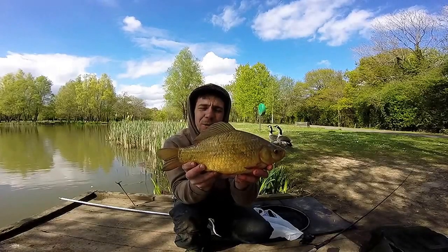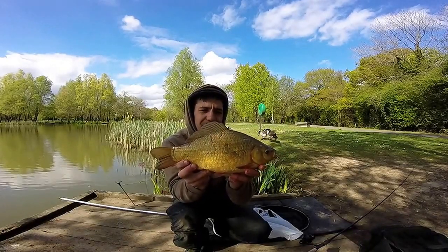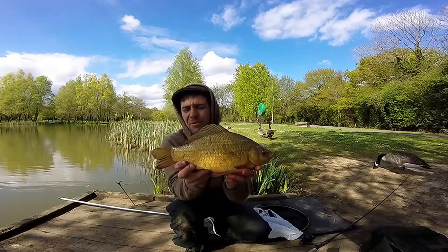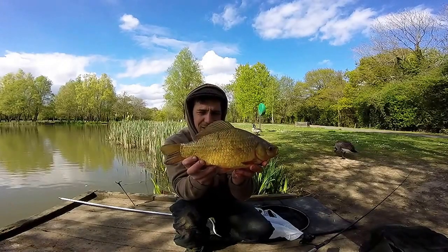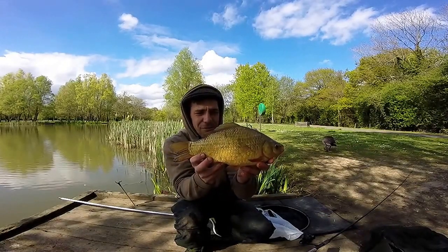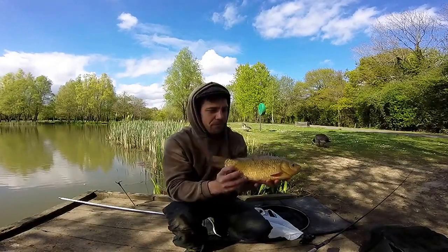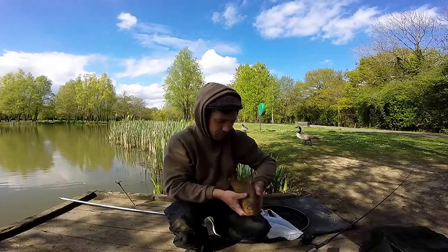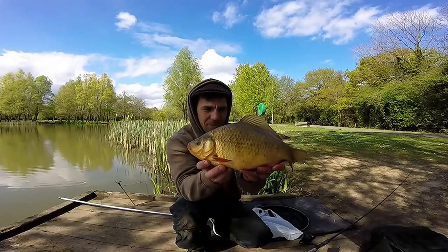I think they go a little bit bigger in here, but if the day carries on, there might even be a bigger one on the cards, but I was happy at 1lb 7. And that's just smashed the life out of it. Look at that for a fish. What a beaut. Look at that.